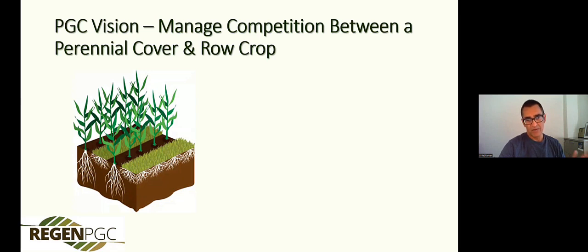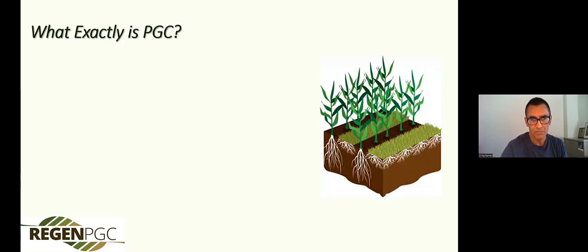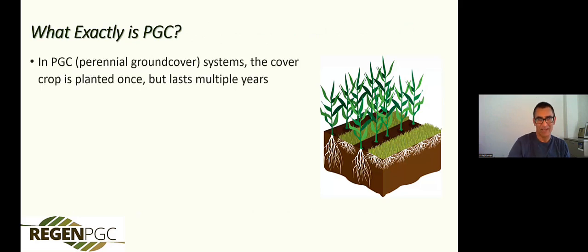So there's this kind of cutaway diagram that Ken Moore had somebody create for us several years ago. And this is, in some idealized version, what is going on. Here's a photograph taken by one of our team members, our commercialization lead, actually, and the quote is hers, 100% perennial cover immediately after harvest. That was with a cooperating farmer that she was trialing some perennial ground cover with. That's the dream. And if you're saying, well, say that again, okay. In a perennial ground cover system, the cover crop is planted once, but lasts multiple years.